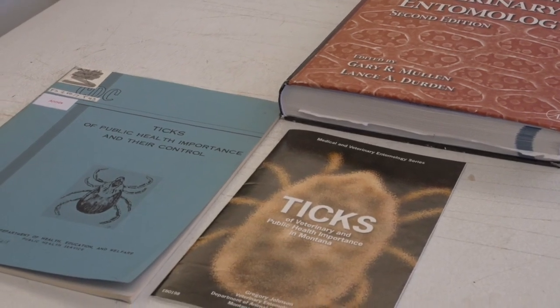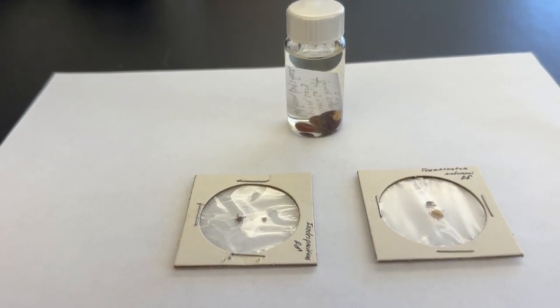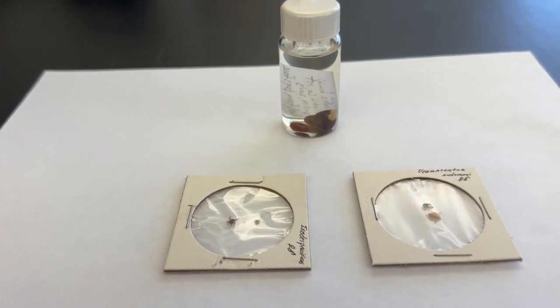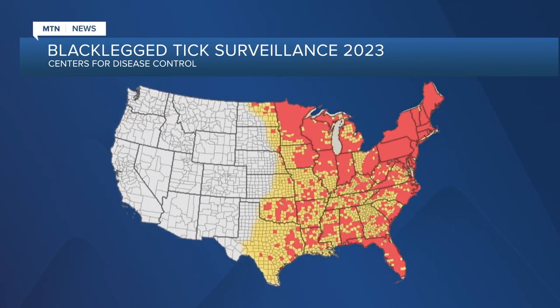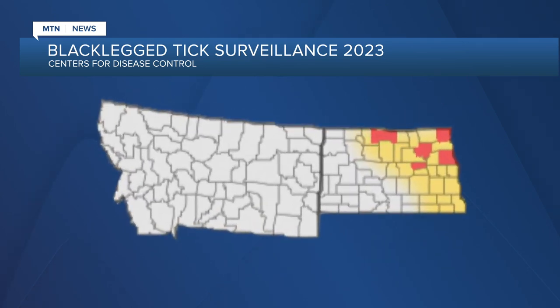What the Coders didn't know at the time was that they had found the first documented black-legged tick, commonly known as the deer tick in Montana. Until this point, the tick had only been seen as far west as north-central North Dakota and is now the first tick in Montana that can carry Lyme disease.